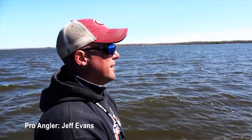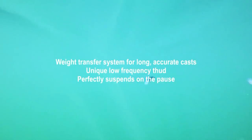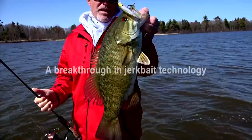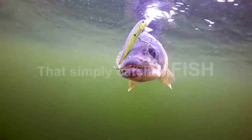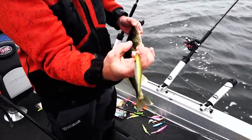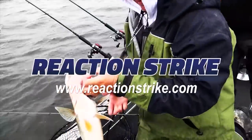You got it dialed in that these fish are wanting that small XRM. Yeah, nice. That's a stud right there. Shallow running jerkbait called an XRM 100. It's a reaction strike jerkbait. Hey, that's a nice fish for sure. Nice fish.